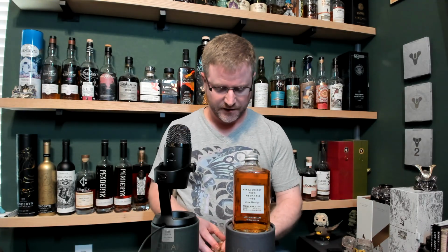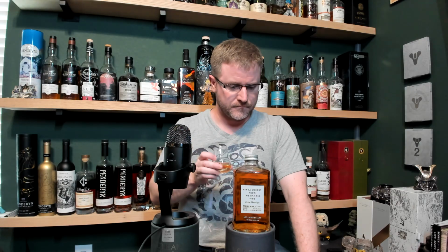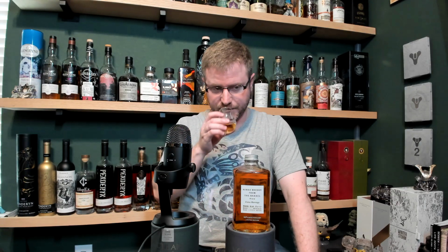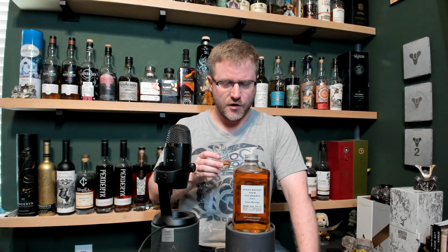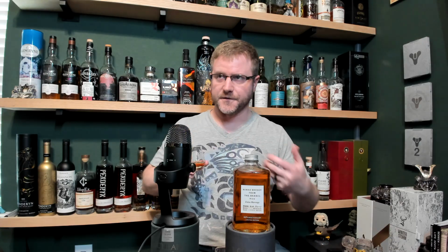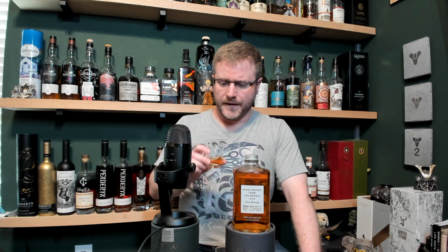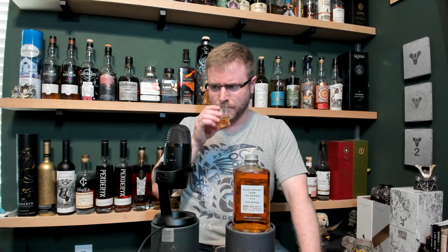Excuse me. So let the water rest on this one. This is the original Nikka from the Barrel. The nose is almost the same, but this one's a little bit softer. The nose isn't coming through as strong as the extra marriage. But it still has that earthy peat, little bit of funk.